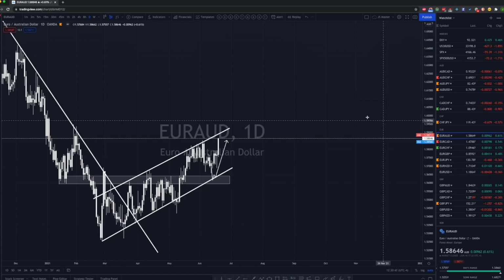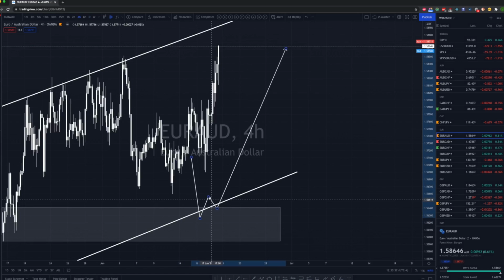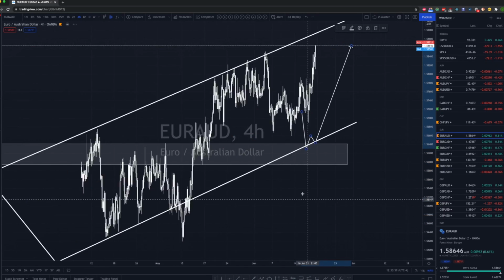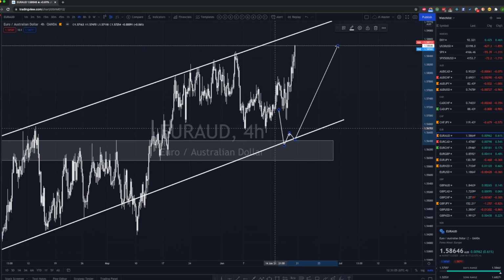Euro AUD, so missed the opportunity here. Well, not missed the opportunity, but it never really set up, right? I was looking for a deeper retracement. It never got to my level, so it never got to the trading level, right? So I wanted to see price push into these previous highs here, but it never really got that low. I mean, we did have the move higher.